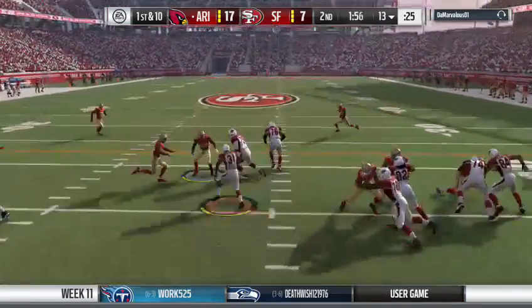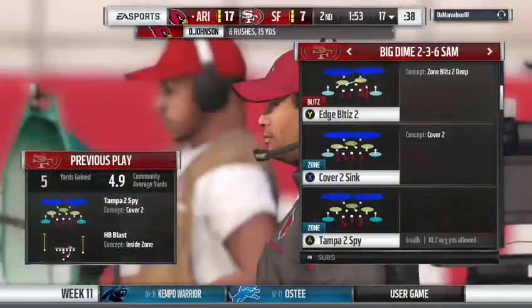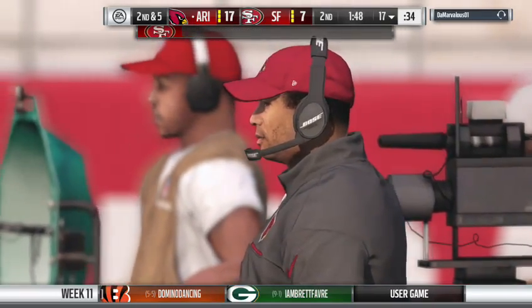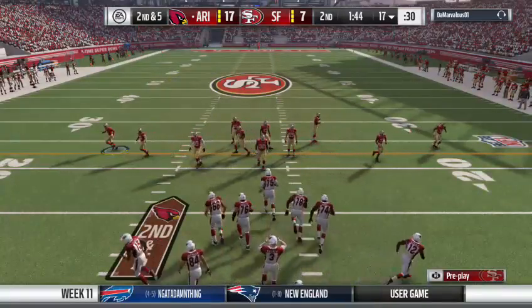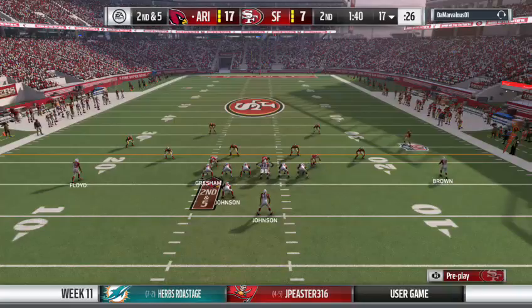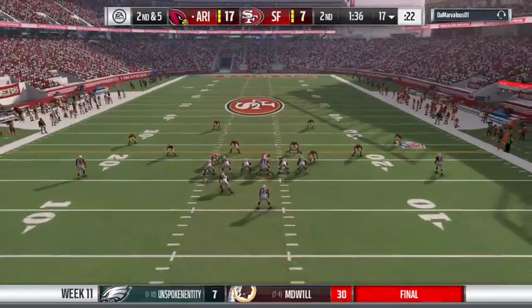And they'll start the drive on the ground with Johnson. And he takes this across the 15 to the 17. 5 yards on the carry. Good pickup on first down. And that's exactly what you want on a first down run. Pick up 5 yards, bring up 2nd and 5. The defensive line, though, they've got to figure out a way to out-leverage the guys up front because the offensive line is winning at the point of attack.